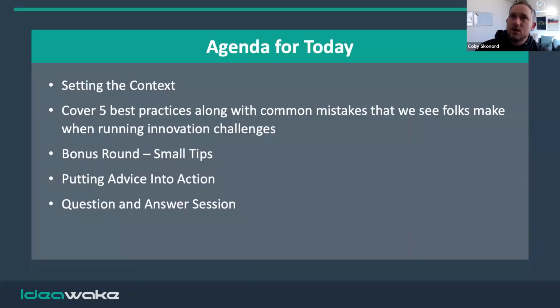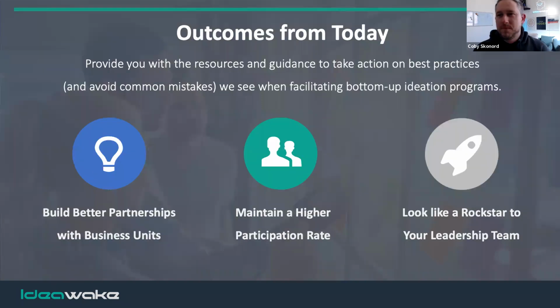platform and services. So just to go over the agenda for today, first, we're going to set the context, just in general, why it makes sense to run innovation challenges in the first place. For some of the folks in the audience, this might be repetitive, so we'll just spend the first 5 minutes on that. Then the bulk of the presentation covers those 5 best practices, combined with common mistakes that we see folks make when running innovation challenges. We have some small tips that don't get their own section, just rapid fire tips at the end, some resources to help you put advice into action, and then a Q&A session at the end. It's going to be an action-packed 30 minutes.